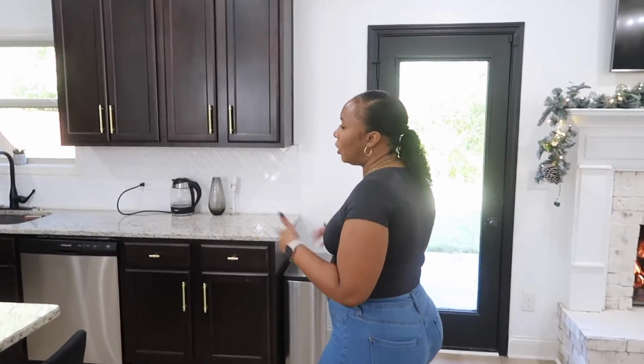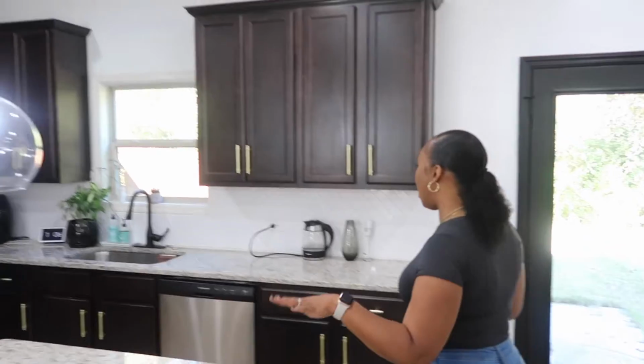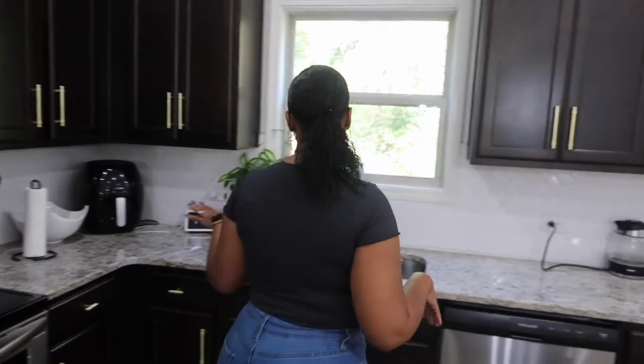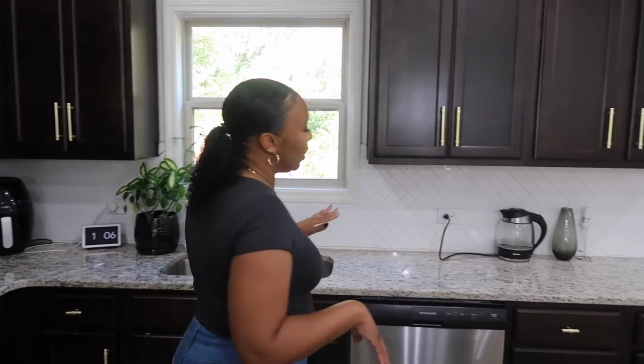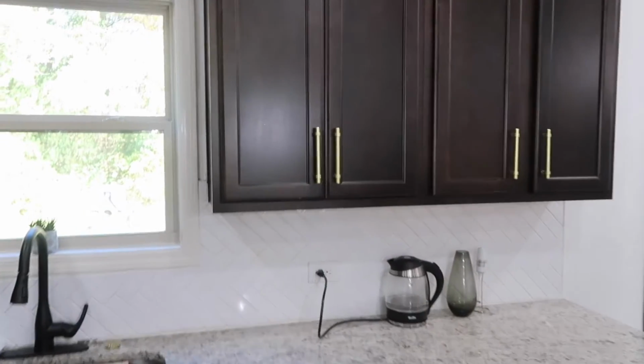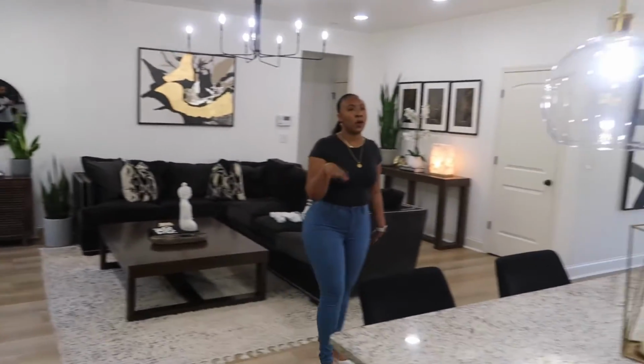So this is our kitchen, it's to the point. Our island is here. We switched out the backsplash, but did a horrible job. So we're not gonna do any close-ups of that, but we switched out the actual backsplash, and we added all of the hardware. And we also changed out the light fixtures as well.